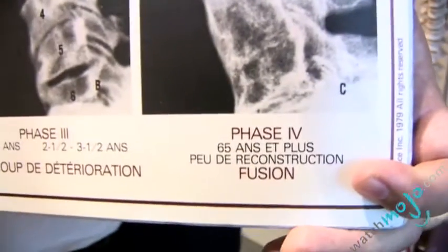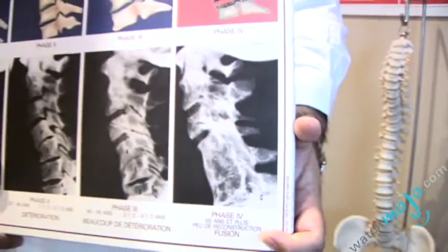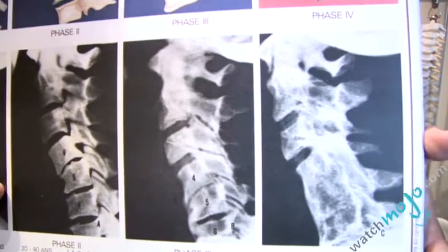Not too many patients come into our office with a phase 4. Where are they, if you had to guess? Pretty much dying, I would assume? Well, pretty much dead. They're already at the morgue, unfortunately, because the nerves going to the heart need to be able to get the message. The heart needs to get the messages from the brain, but if it's fused, the message can't get through.